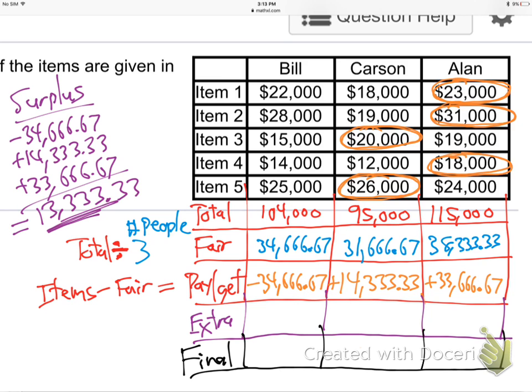So did you guys get the surplus? $13,333.33. Is that okay? So surplus, you just add up the pay get lines. You just use your calculator and add and subtract the pay get lines. That's how we get the surplus, 13,333.33. And then you divide that by three. There's three people. We're not dividing by five ever. You always divide by the number of people. Divided by three people, and that's the extra.